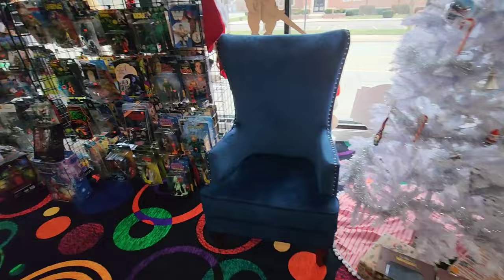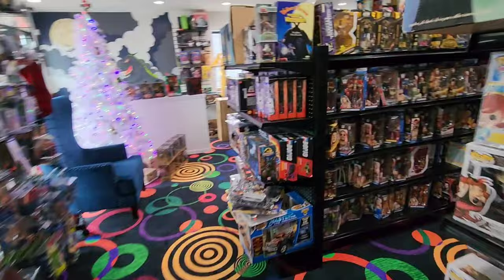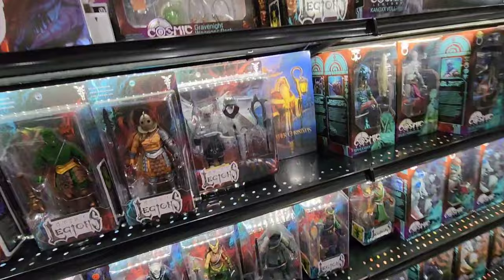So anyways, let's get the lights turned on. This is what I do in the morning, every morning. Turn on the lights. I got to straighten up. After Christmas, it was crazy. It was busy in here. And then we have to turn on those lights. Boom. Now you can see all the wonderful toy goodness of what's coming in the shop.